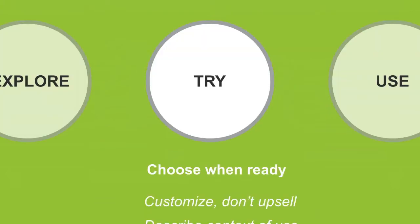These are very significant, and we're more happy for it because this is the trial experience. It's when the users are playing with these things to see if it's going to solve their problems, and we're helping them choose when they're ready. We're trying to say it's about customizing and personalizing that experience, and it's all about the context of use.